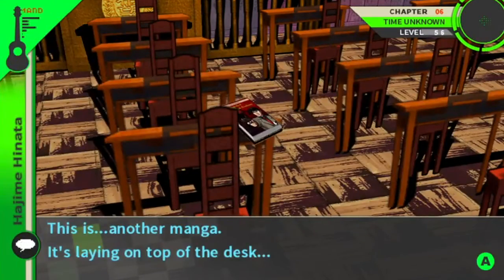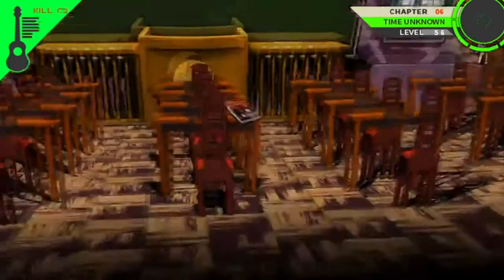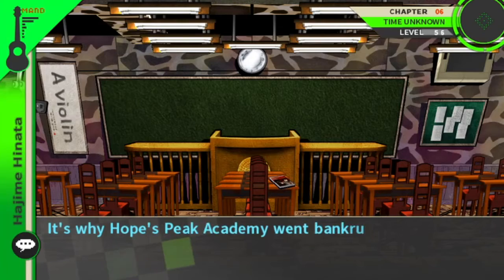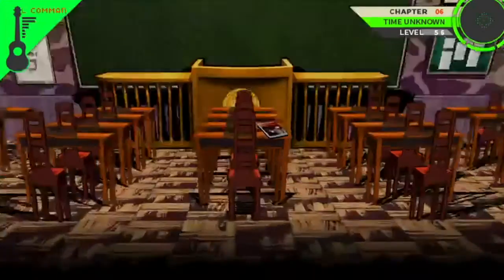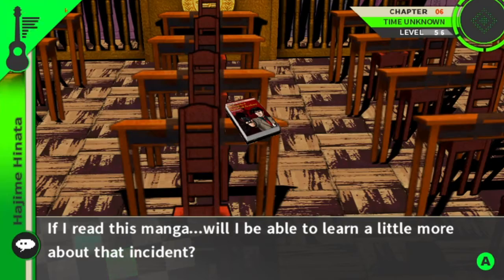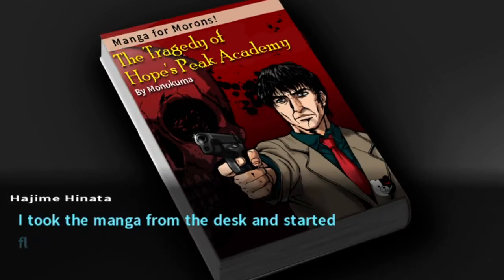This is another manga. It's laying on top of the desk. This one is Manga for Morons, The Tragedy of Hosobi Academy. Wasn't The Tragedy of Hosobi Academy mentioned in that other manga too? It's why Hosobi Academy went bankrupt, and it was the trigger for the biggest, most tragic, most awful event in human history. If I read this manga, will I be able to learn a little more about that incident? Okay, let's see what we got.